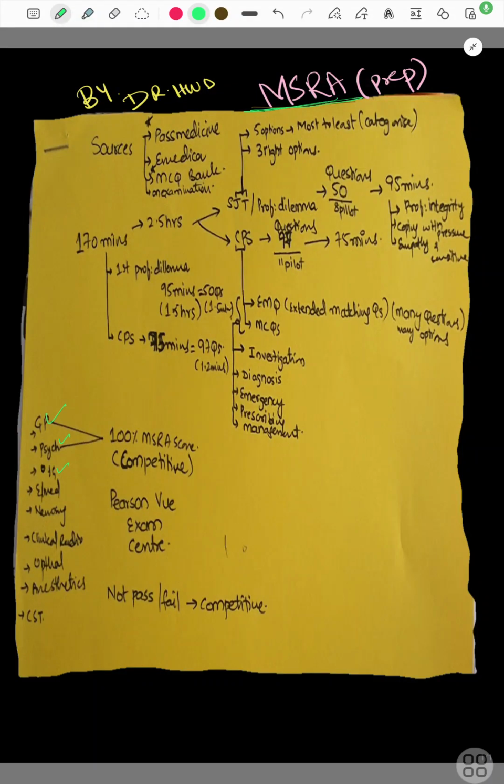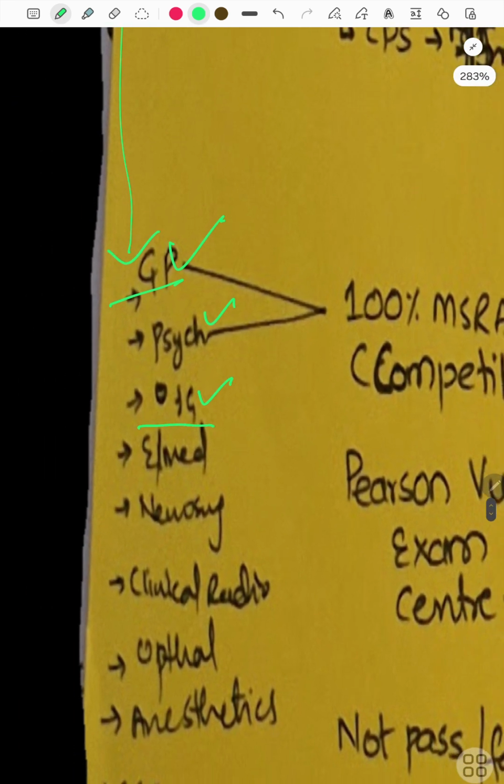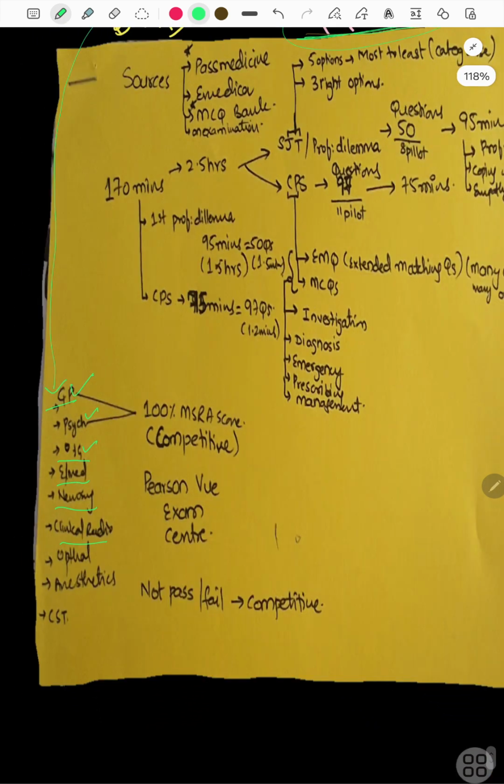This is DrHwd, and today we're going to learn about what MSRA is, which is Multi-Speciality Recruitment Assessment. It is actually an exam which helps you to get into the core training for GP, psychiatry, obstetrics and gynae, emergency medicine, neurosurgery, clinical radiology, ophthalmology, anesthetists, and core surgical training.